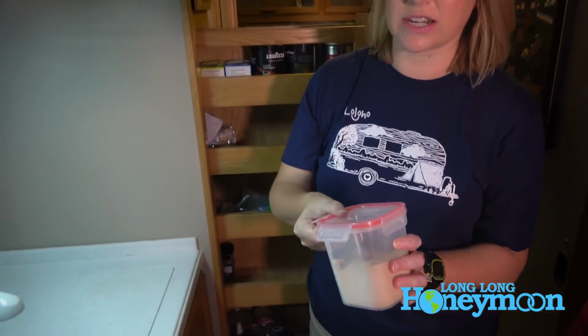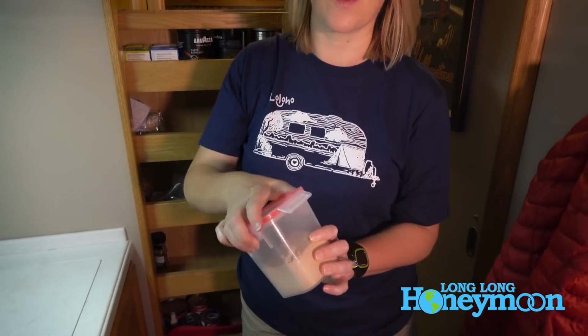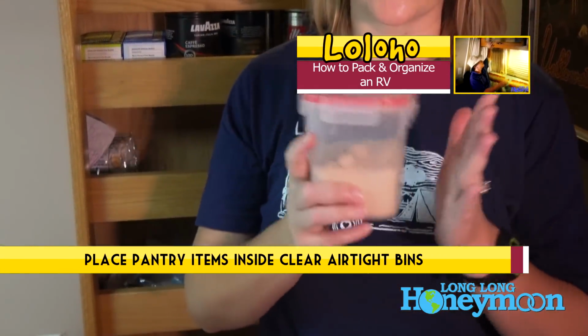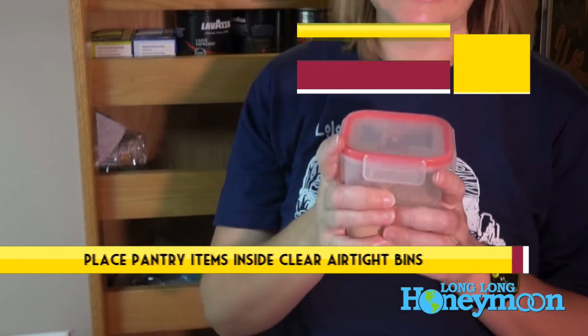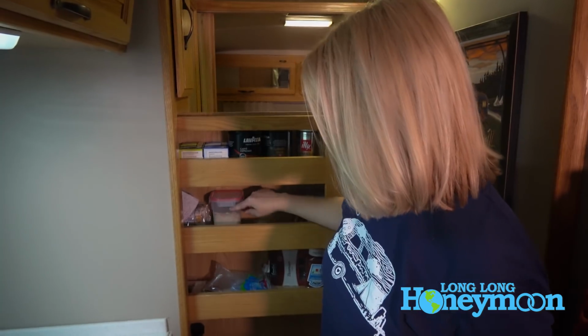Storage bins. So these are airtight. They seal around all sides. They keep whatever is inside nice and fresh. They keep it safe from any sort of critter that might invade your RV. It contains the smell so it doesn't tempt any bugs or ants or anything like that. And you can also see what's inside.